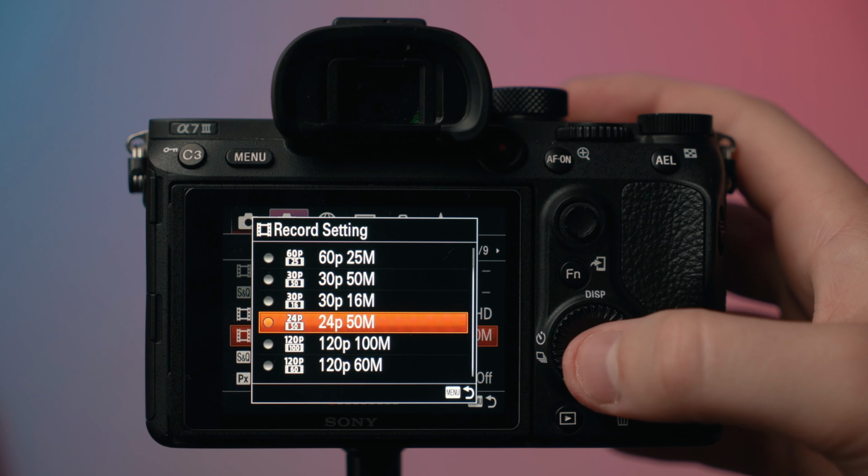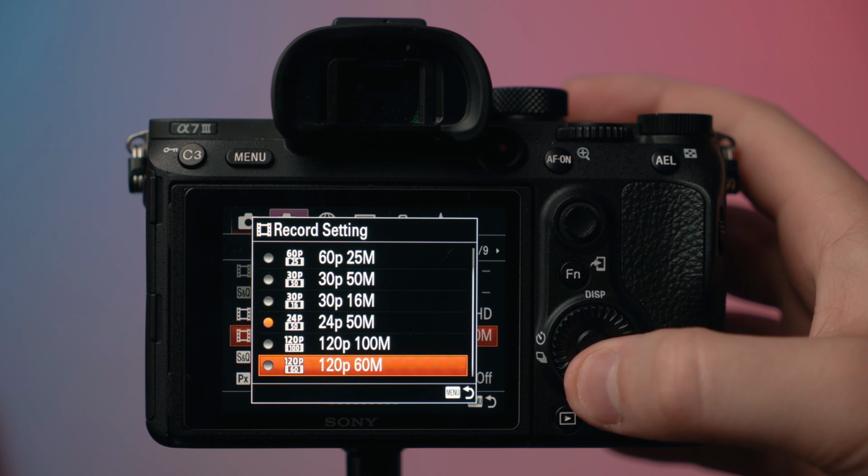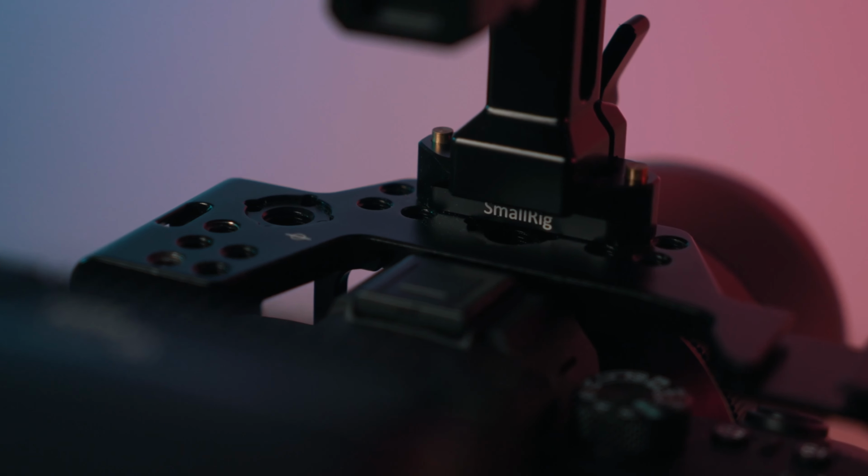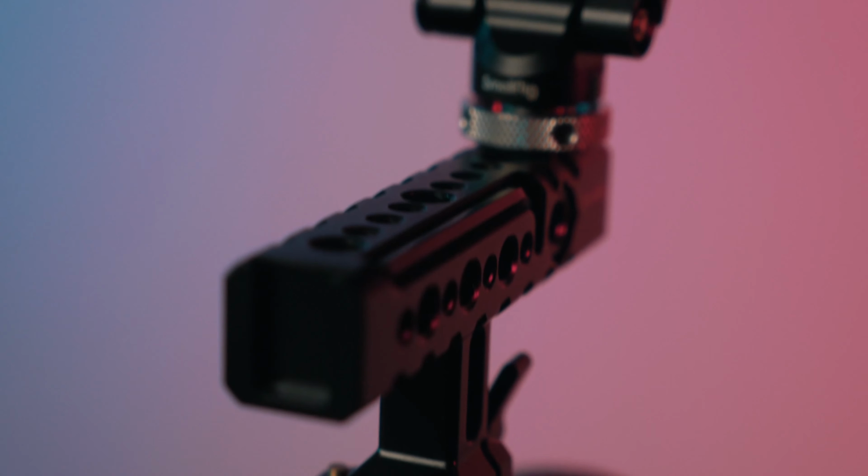I expect to see the A7 IV open up some external recording options that we didn't see before. I'd love to see the ability to record 10-bit 422 in several codecs, maybe ProRes RAW, and maybe even some higher quality frame rates because 1080p at 120 frames just didn't look very good on the A7 III. So in short, I'd love for there to be more benefits when using an external recorder, which would incentivize me to rig out the A7 IV as a cinema rig.